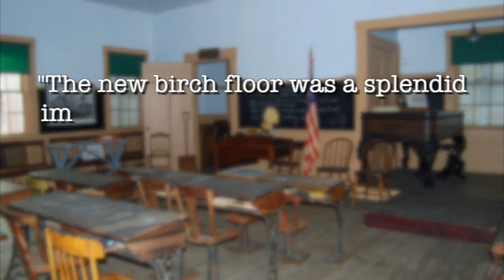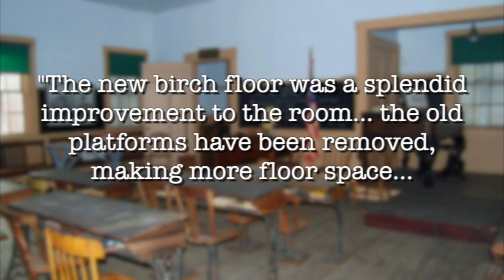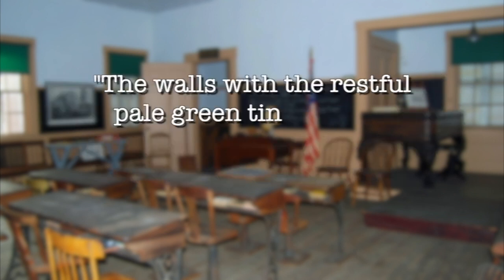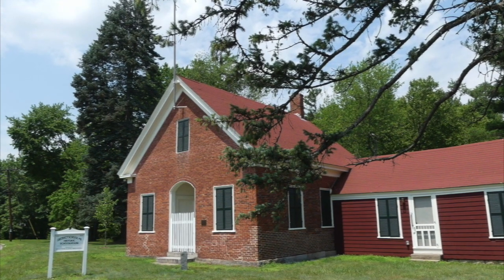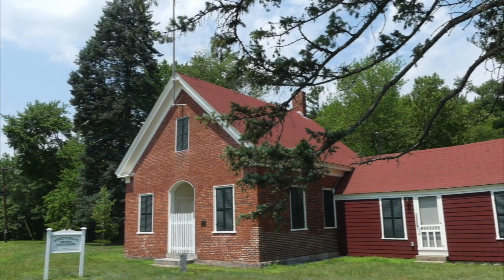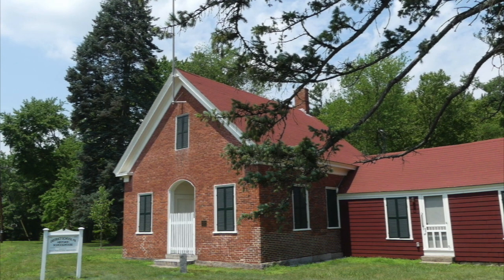A local newspaper reported, "The new birch floor was a splendid improvement to the room. The old platforms have been removed, making more floor space. The walls, with a restful pale green tint and the freshly whitened ceiling, make the room attractive and cozy." These improvements made the building suitable for social events without substantially altering the interior of the classroom.